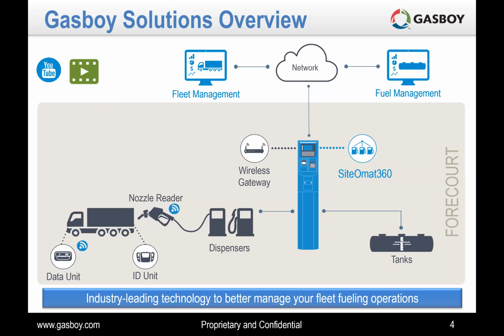And so from our controller, we do feed into our dispensing application. So it's a very systematic, very standard application that we tie these devices together. So up into the dispense, that gives you the ability to see your fuel, control the fuel and who gets it. But then we take it a step further.